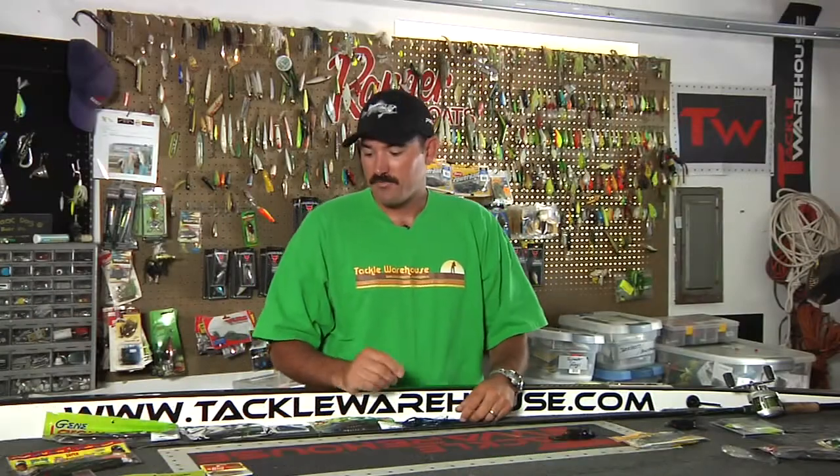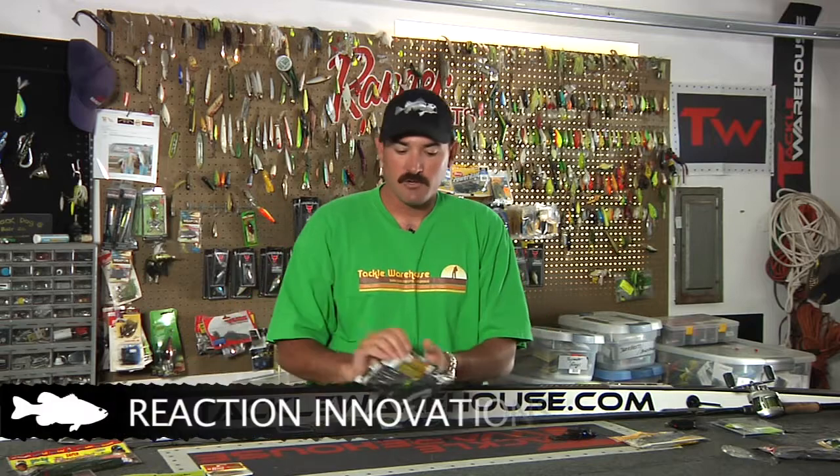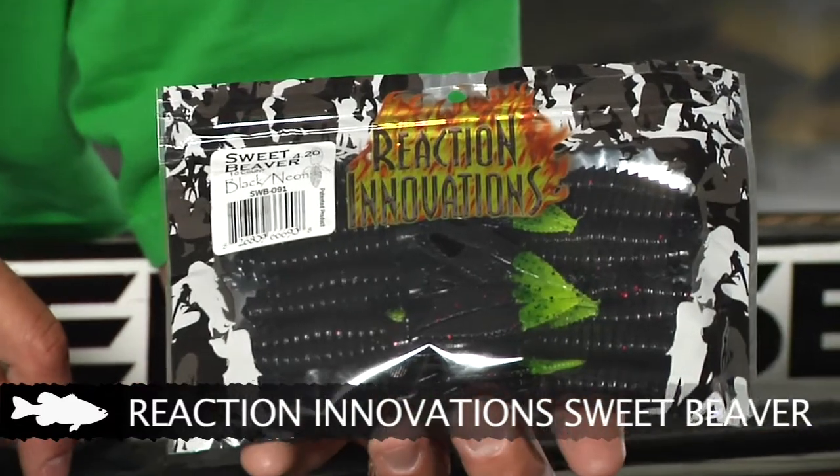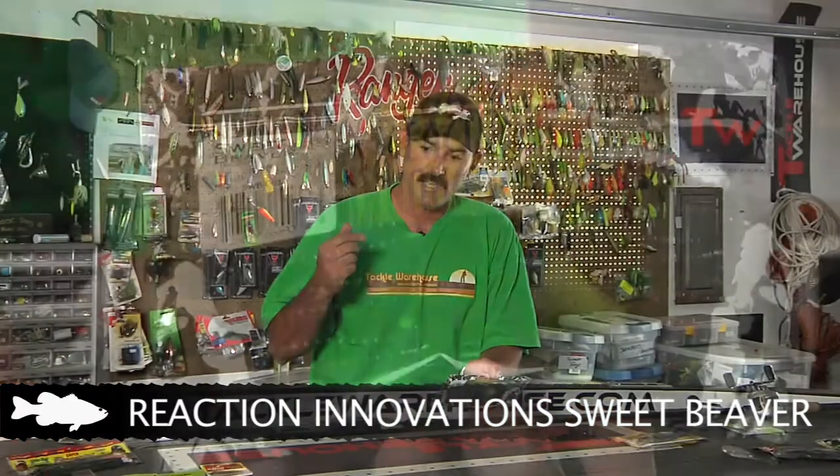Another go-to bait for him was a black neon sweet beaver, again just flipping it in the buckbrush. The river was on the rise, so a lot of fish were coming up to try to spawn, and he found a little backwater deal, going through a variety of baits, different colors and different weight selections, and picking them off one by one.